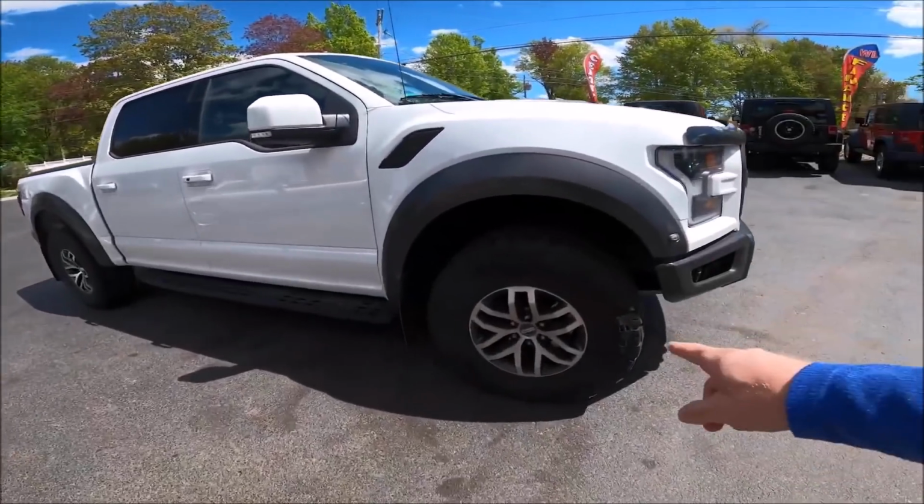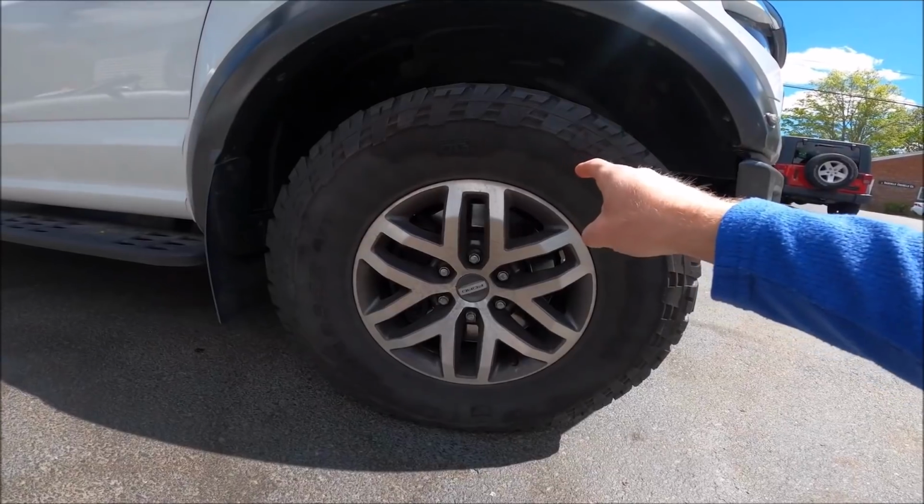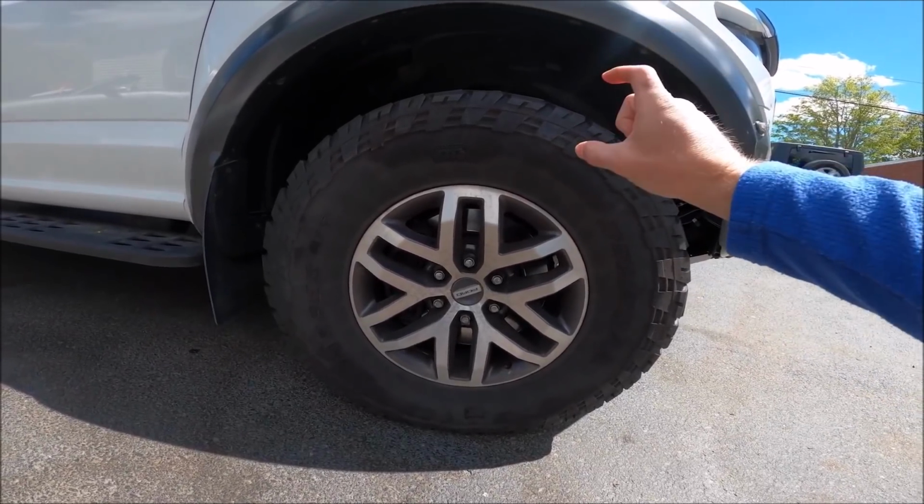When you look at the luxury F-150s like the King Ranch, the Lariats, and the Platinums, they have 20-inch or 22-inch wheels. You'll notice these are 17-inch wheels with gigantic sidewalls, because you don't want to be driving off-road in giant wheels with low-profile tires.